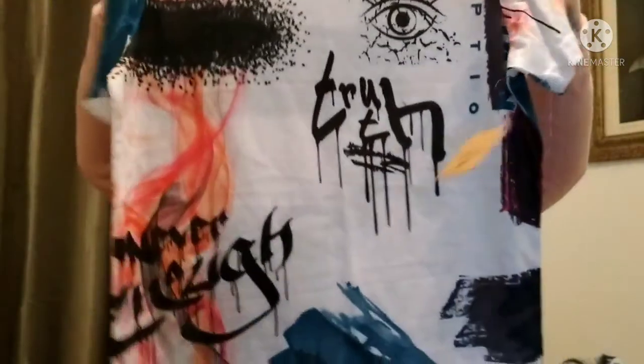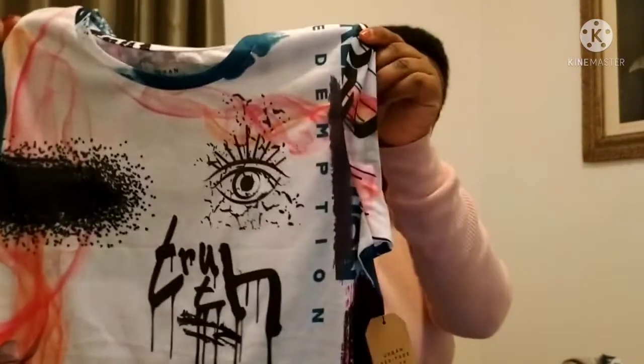This I got for my youngest brother, who's 14 years old. And I got it in a size medium. Normal price for this is $11.99. Oh, this is for my son as well. It looks a bit girly, I don't know, but it's cute. This was $20, normal price.